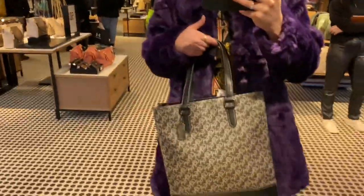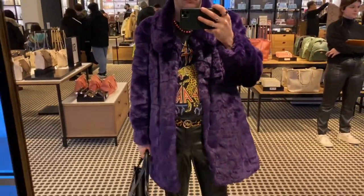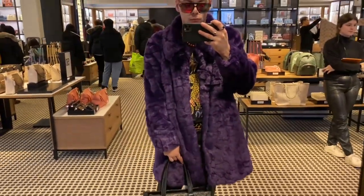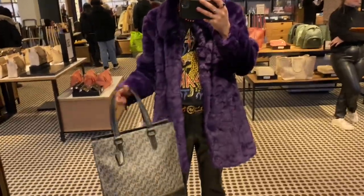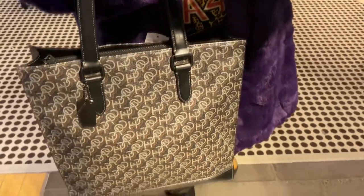And it looks really sleek with my outfit. Would it look better if it was black or midnight? The green will have to do. The Amazon green will have to do.